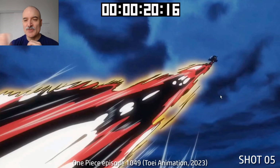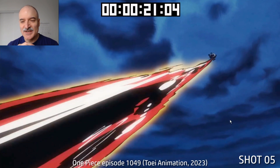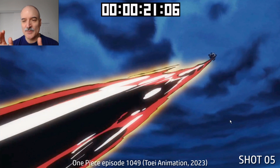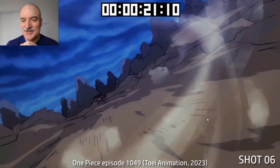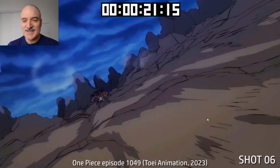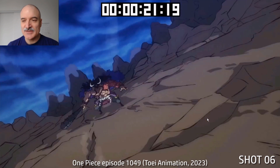Wonderful shapes, these beautiful curves versus straights here. And again, the 3 colors. We've got the white, the red, the black. Just beautiful. And now here's the point of view of the Jet Culverine and of Yamato's snake going in towards Kaido. Again, animating. Look at this ground.